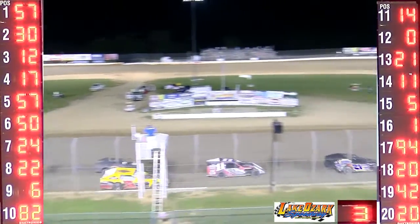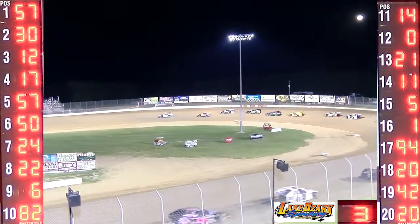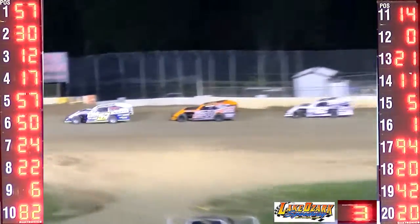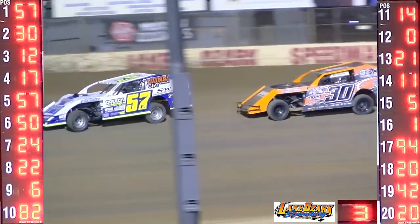All right, word on the street is we're going to leave them in single file formation to help promote some green flag racing. Yellow light out. We've got 3 laps complete, 17 to go. Once again, looking to go racing. Turn number 4, Earl Pryor, Rex Harris, Tyler Lewis.